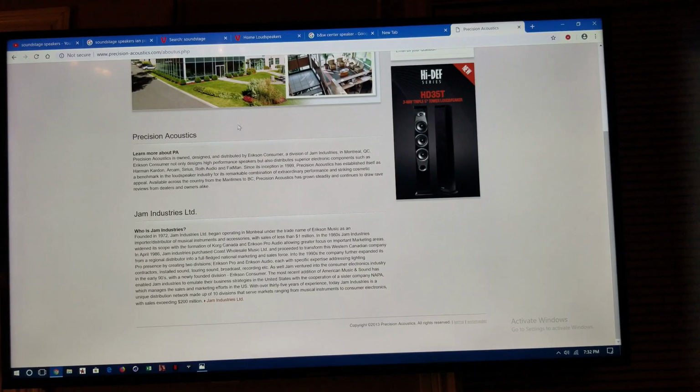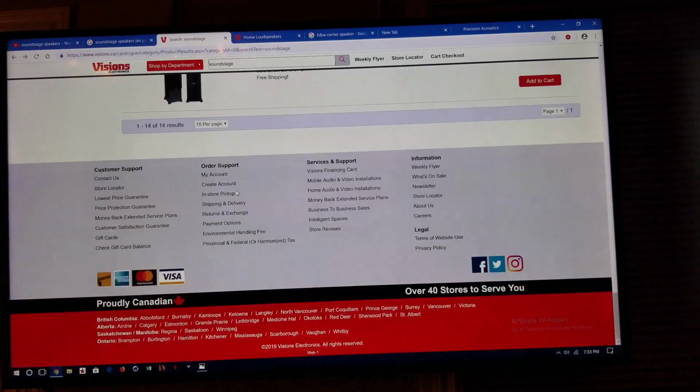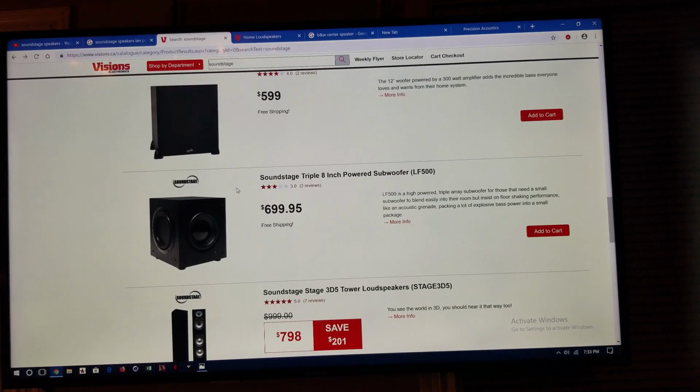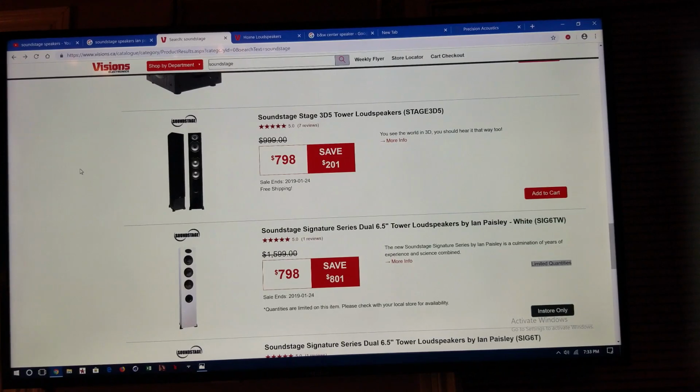You can visit their website and see some of their company history if you like, but Soundstage speakers are pretty much a rebranded house brand speaker for Visions Electronics. That's all they are. They are exclusive to Visions Electronics. They most likely have the highest markup in terms of speakers, so the salesperson has quite a bit of flexibility when it comes to these speakers. As you can see, they are heavily discounted as of right now, and I don't think this is a one-time only kind of deal. I'm sure you can go in there any day of the week and get these speakers at a fairly competitive, really cost-effective kind of price.